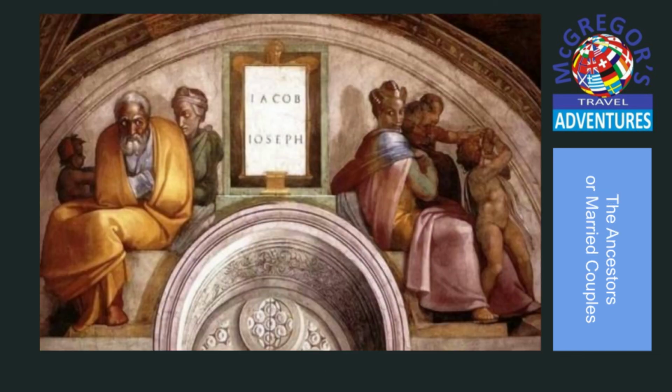Although I haven't mentioned any of the family portraits up to this point, I will make note of the ones calling out Jacob and Joseph. That would be Joseph, the father of Jesus, or the husband of Mary, and I don't think this painting tries to depict either of those persons.